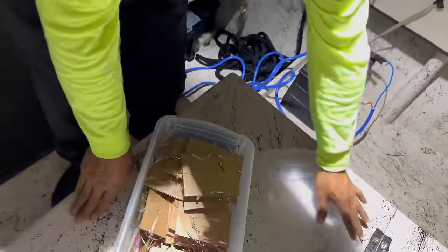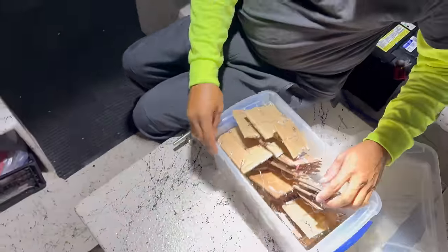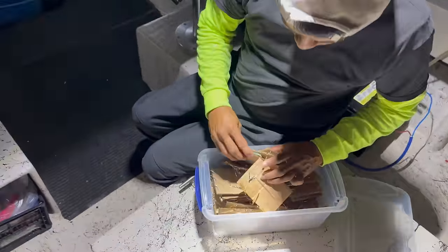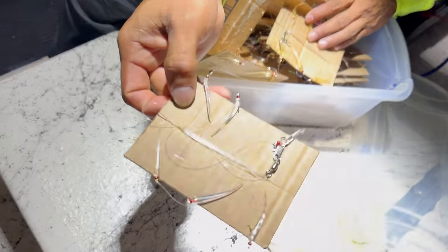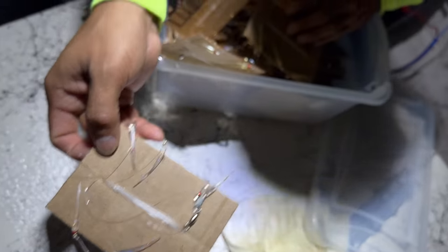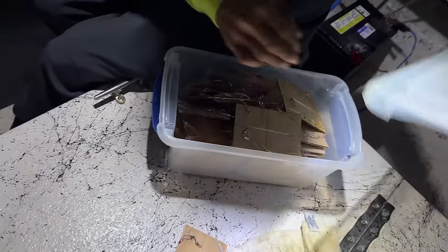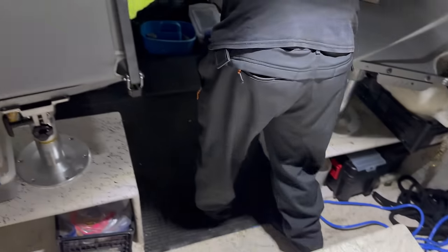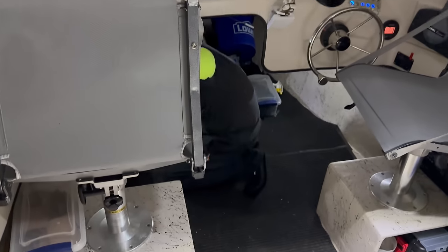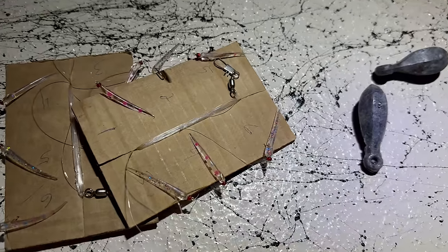This is what we are going to use right now to catch our bait. So we're going to use this guy, this is the good one, it's right here. That's our bait. Are these homemade lures? That's not lures, that's flies. Flies? Yeah.